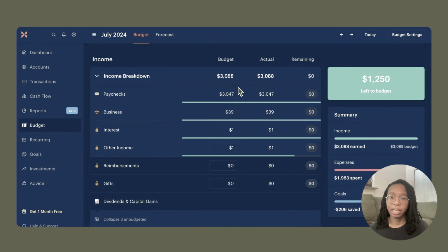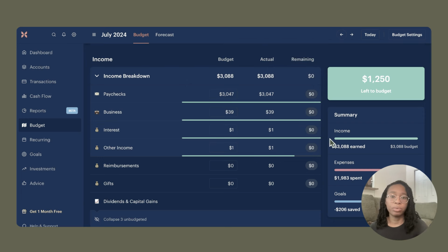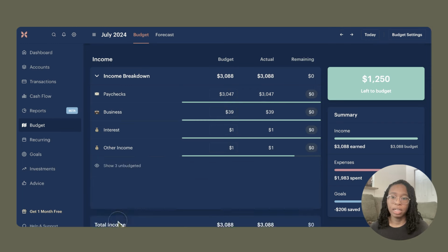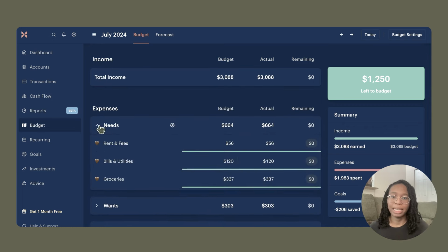So since we're looking at my income breakdown, I guess we can go ahead and start with the budget closeout. So I like to use the zero-based budget philosophy as much as I can. So I like to make sure that the budget and actual columns are matching up exactly and that the remaining for each category is 0. And it looks like that's what I have done already for all of July. So we're going to close income out, and my total income that I had to work with for July was $3,088. And next we'll go into my needs.